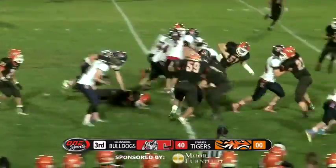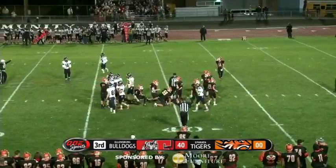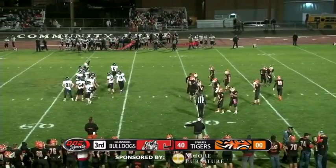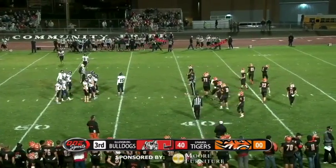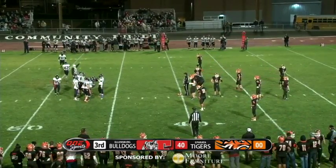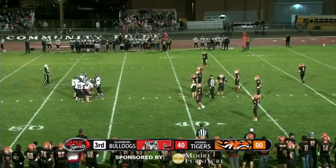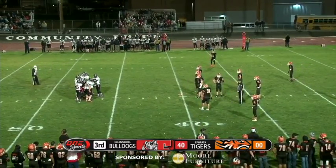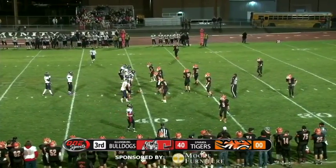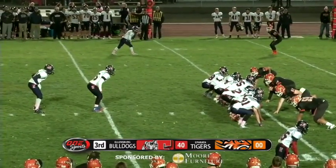Hands it off. Goes up the middle. A nice, tough run for the first down. That was a good, tough run by Slate Haberman. He's coming in here and making a couple nice carries. Yeah, when you're the backups, this is your chance to start lobbying for next year, knowing that some of those seniors are going to move on, and you want to make that good impression.